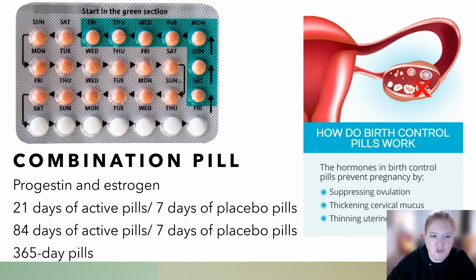So we have the combination pill. So this has progestin and estrogen. Okay? Most often, it is this type. You take 21 days of pills and then 7 days of placebo pills. During that week with the placebo pills, you will get your period.